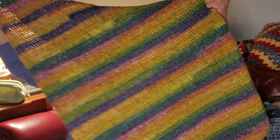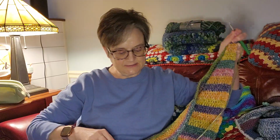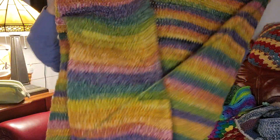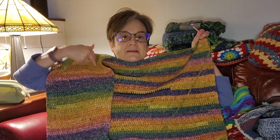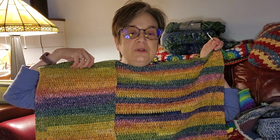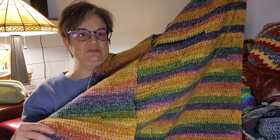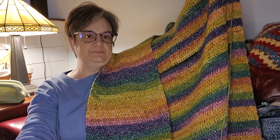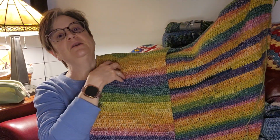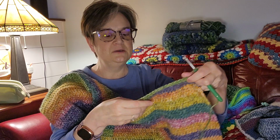One thing I really would like to finish this weekend is this sweater that I started. And I'm making it up, so it's probably going to be gigantic. But I wanted it to be oversized. And if it's absolutely too big for me, then I'll give it to my daughter. But this is one of the front panels. I finished it just a few minutes ago and started on the other one.